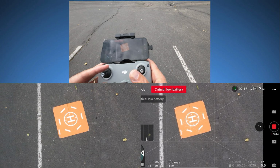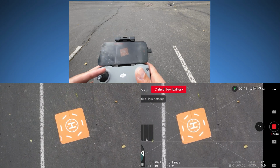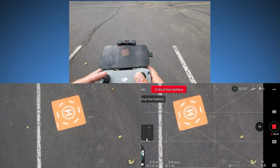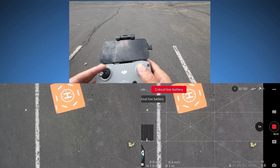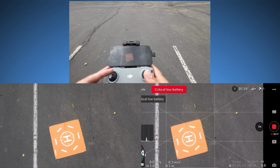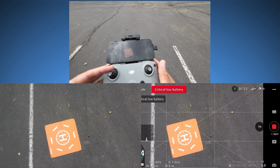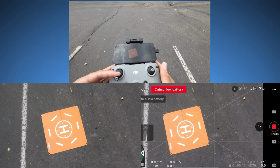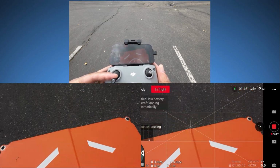Boy, it really wants to land. It's down 10%, and the wind is blowing it around. I'm off the sticks altogether, and you can see the wind blowing it back. Let's push it forward. The wind is really coming up. Okay, I'm going to hold that left stick straight down. Yeah, we're going to hit the pad. Maybe.